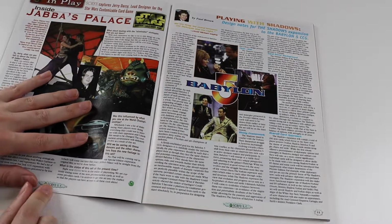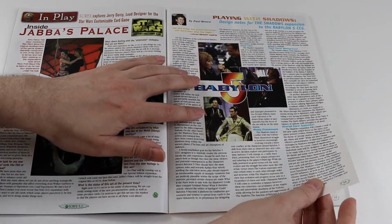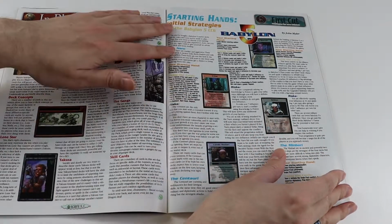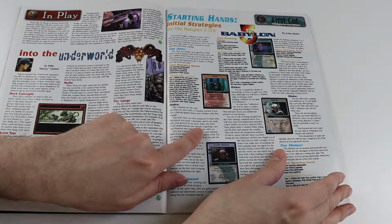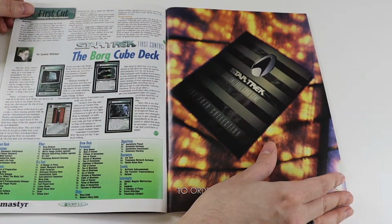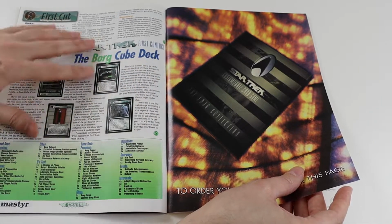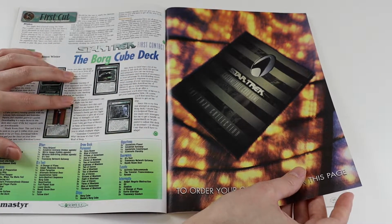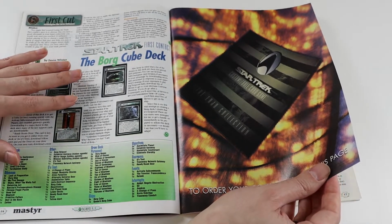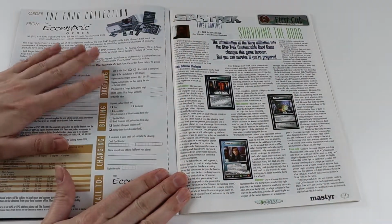So this is about Jabba's Palace and the Babylon 5 CCG that had just been released. So I enjoy reading about that because I'm interested in that. Initial strategies for Babylon 5. Obviously it just come out. You get a Borg Cube deck design. They'd always publish deck designs as well. So if you had the cards, you could make these decks.